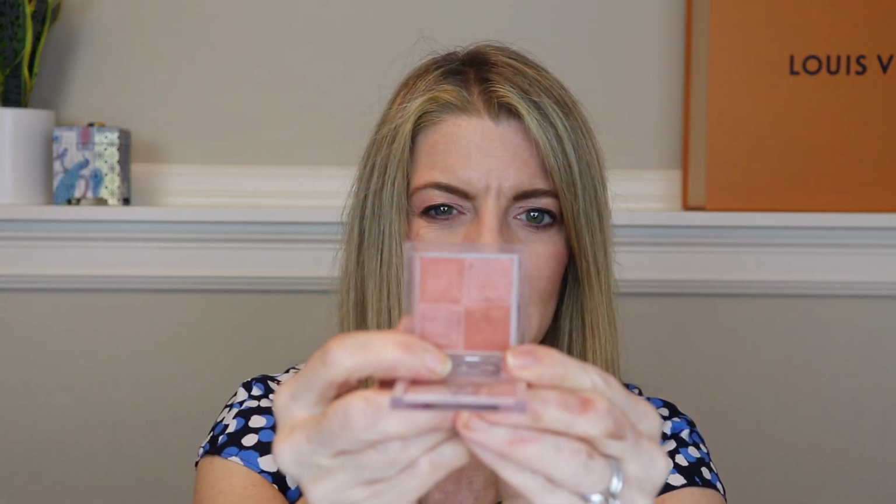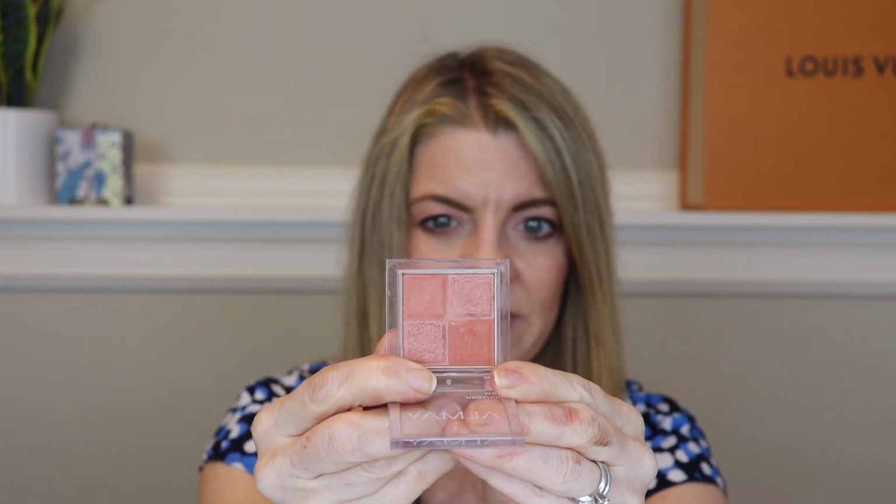Almay did these quads, like this tone on tone quads. I hope my camera is picking up the very subtle differences in those colors. Yeah, I'm just not feeling that.